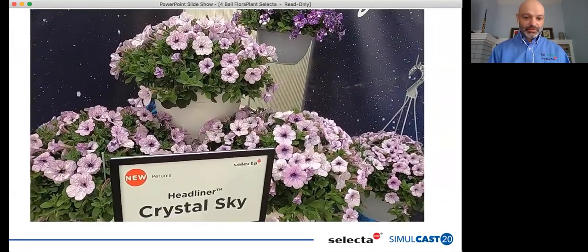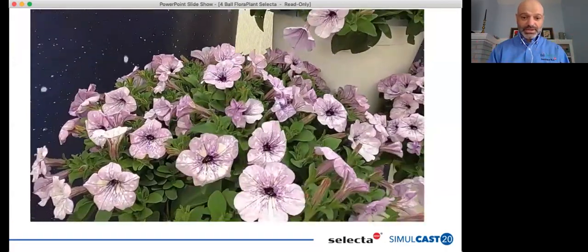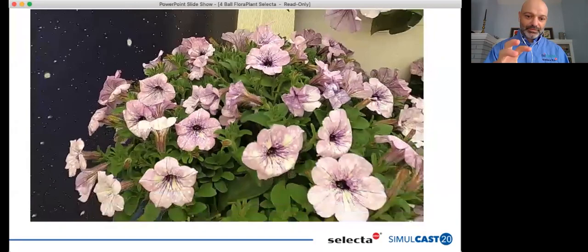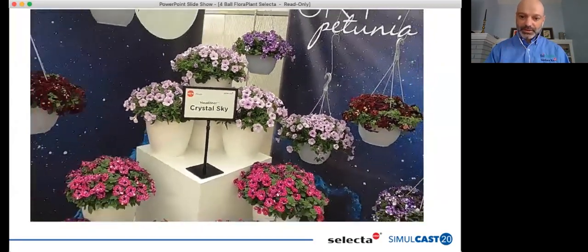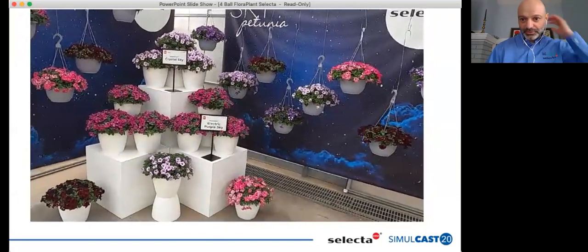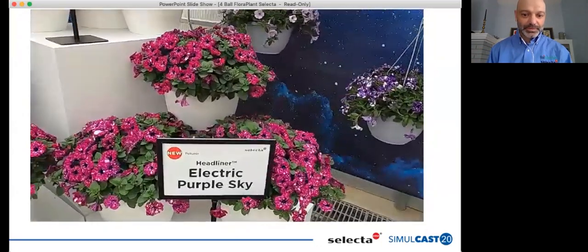So here's kind of a zoom in on Headliner Crystal Sky. Nice lavender vein petunia look. Really good habit. Matches up very well with Night Sky in terms of its habit. So good for a hanging basket. But it's that lavender vein with that Sky Petunia spotting that we're obviously familiar with. So you can see the whole Sky family, the Sky Petunia assortment, works perfectly in hanging baskets, that medium vigor mounded spreading habit.